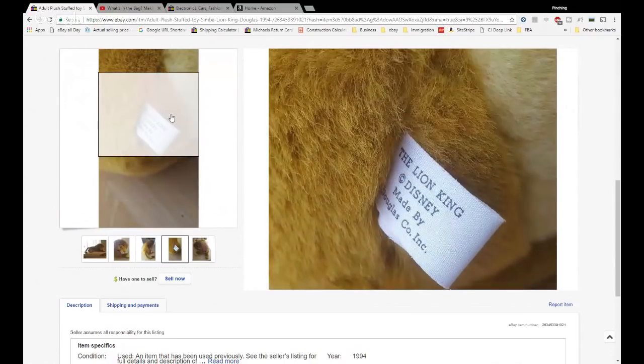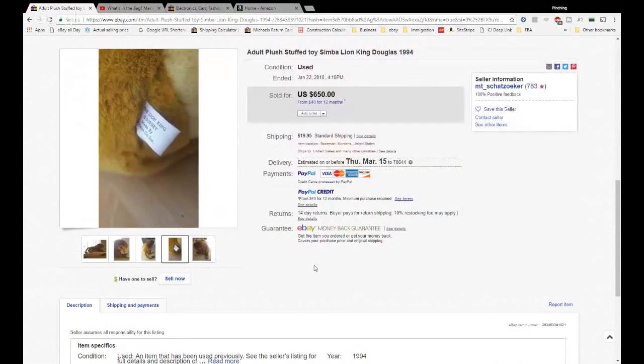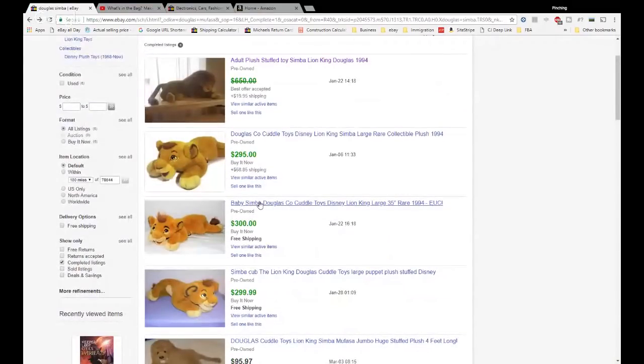So pay attention to these big Lion Kings because they're worth good money. And you can get them cheap because people are trying to get rid of them. They're taking up room in their kids' room or in their garage. Here's another Douglas that you can watch for that's also Lion King Simba. It is also large. You can see that it's almost 3 feet.